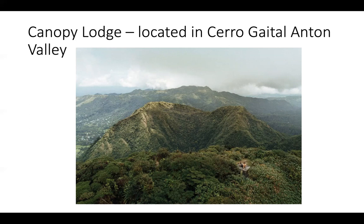So the Canopy Lodge is located in the Anton Valley, and it is surrounded by scenic, misty mountains traversed by creeks. It has an unhurried pace and very peaceful residents. Okay. There's lots of nature-related things to do in the Anton Valley.